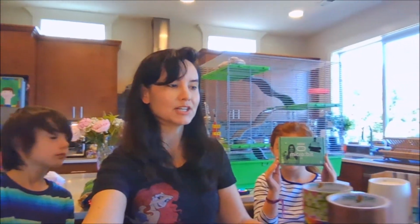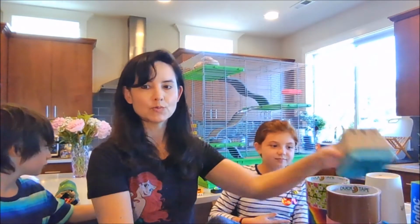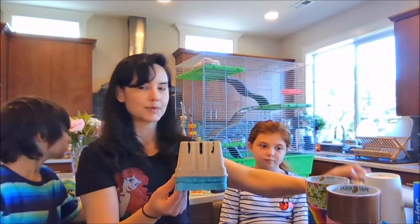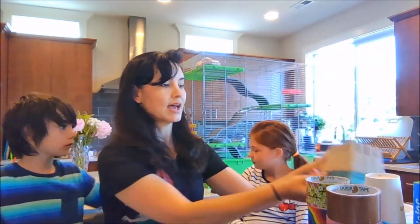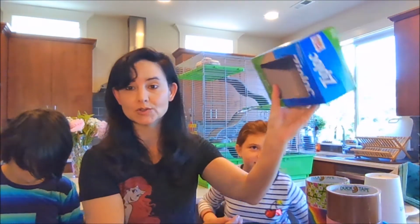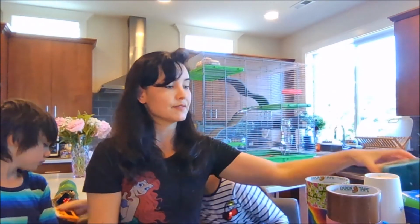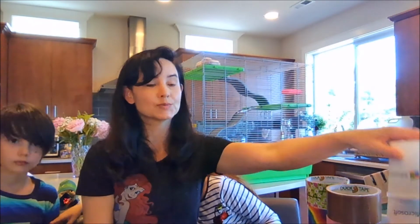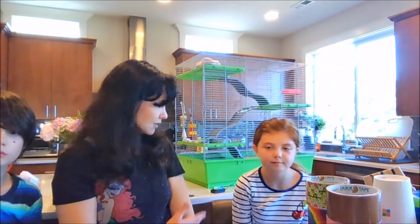So what other materials do you need, Cyan? You want to show some of these? Pretty much anything you can get your hands on. We have some paper cups and some paper plates here. We have boxes, so you can use old boxes for the body of your pet. You can use paper cups. Sage used a box. Cyan, what did you use?